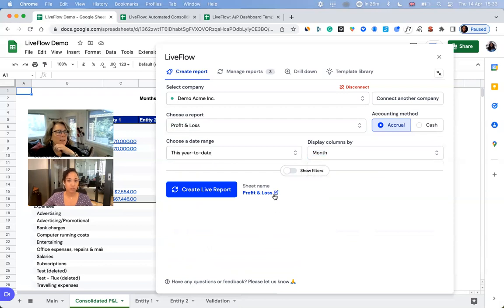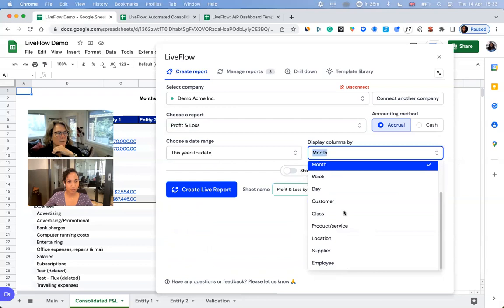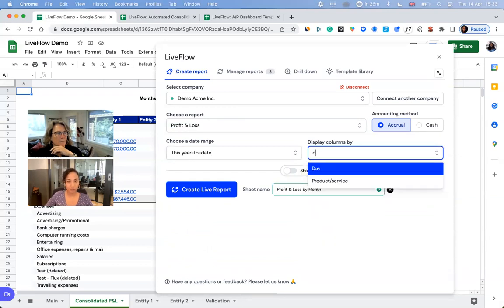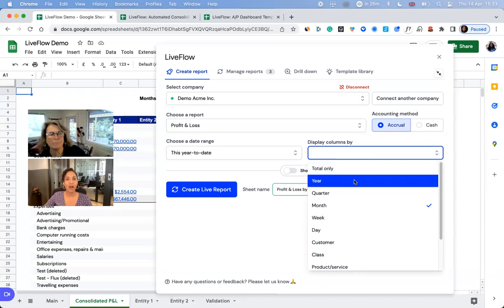Okay, and so again, do you have predictive type? So when you are choosing display columns by, for example, do you have to scroll down or can you type it in? You mean like? Yeah, that's all I wanted to know. Can you predictive type it? Yep. Okay. Sorry, I am a gigantic believer in search and predictive type. Okay. Yeah. Carry on. Got it. Sorry. Yeah, no worries.